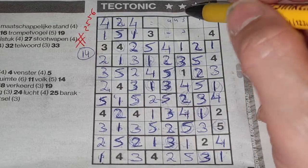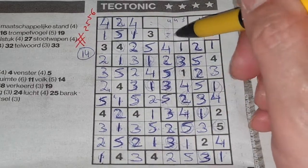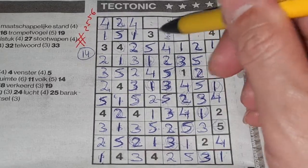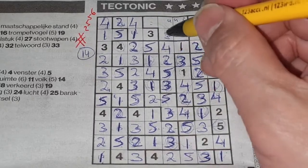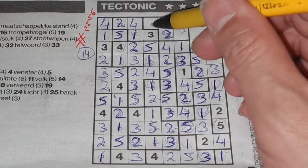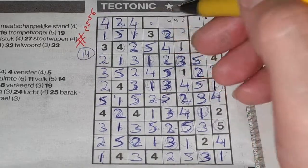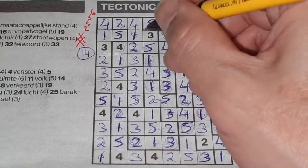Alright, I think this box should be a 2, because it cannot be a 1, should be a 2, cannot be a 3, cannot be a 4, cannot be 5, yes, definitely a 2. I think this box should be a 5, because it cannot be 1, cannot be 2, cannot be 3, cannot be 4, yes, definitely a 5.